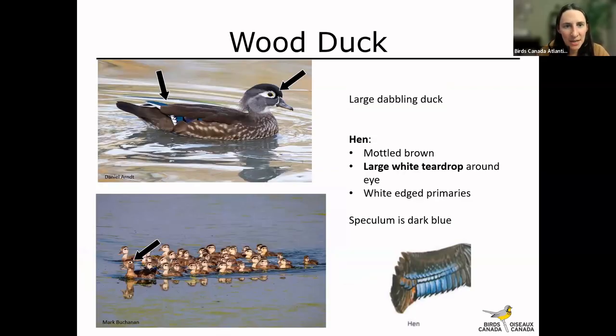This is the female wood duck. Females are also called hens, and she's also a large dabbling duck, the same sort of shape as the male. But as you can see, she's much more subdued in coloration. Sort of a mottled brown with some speckles along the body, kind of a grayish brown head. But you'll see that she has a really large white teardrop around her eye that takes up quite a lot of her face. And that is a really good clue for knowing a wood duck female.